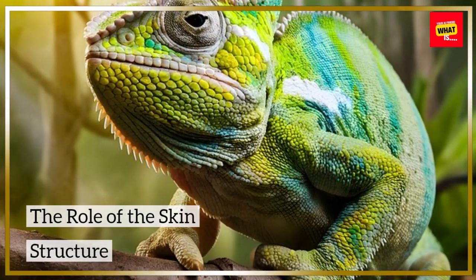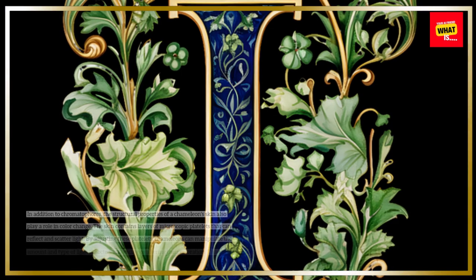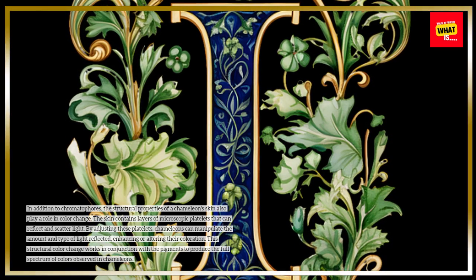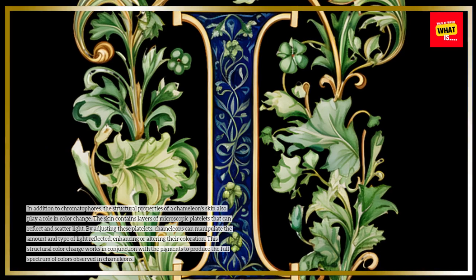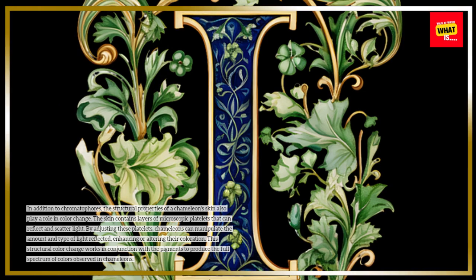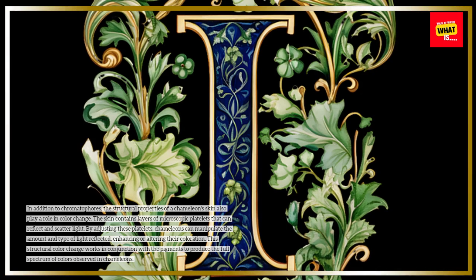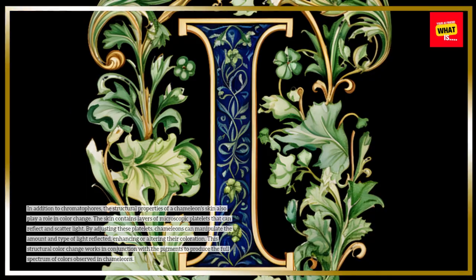The role of the skin structure. In addition to chromatophores, the structural properties of a chameleon's skin also play a role in color change. The skin contains layers of microscopic platelets that can reflect and scatter light. By adjusting these platelets, chameleons can manipulate the amount and type of light reflected, enhancing or altering their coloration. This structural color change works in conjunction with the pigments to produce the full spectrum of colors observed in chameleons.